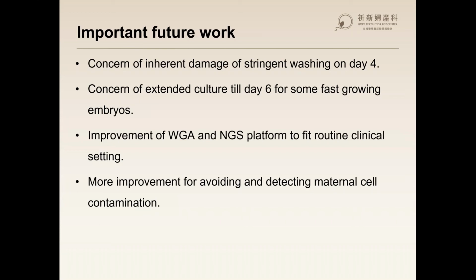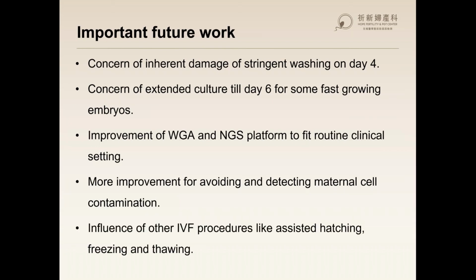At present, if we want to detect maternal cell contamination, we need to do single nucleotide polymorphism sequencing using associated triads of DNA from sperm culture medium, trophectoderm biopsy, and follicular fluid sample. We have to find another easy and economic way to do it. And also, we should study the influence of IVF procedures like assisted hatching, freezing, and thawing on cell-free DNA in culture medium. So that's the last slide. Thank you for your listening.